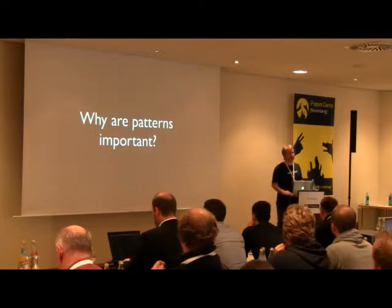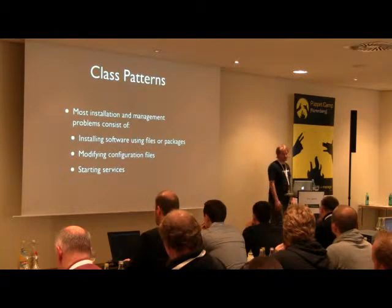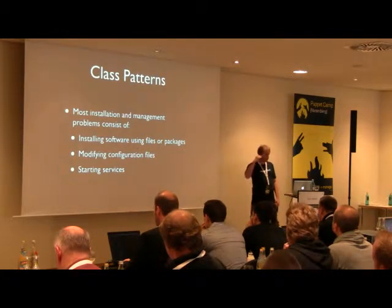So these slides will be available online afterwards as well, so if you want to go back through them, by all means. So let's start off with class patterns.